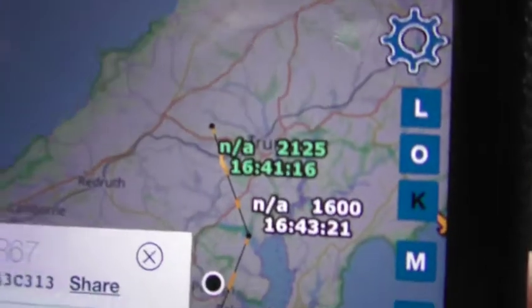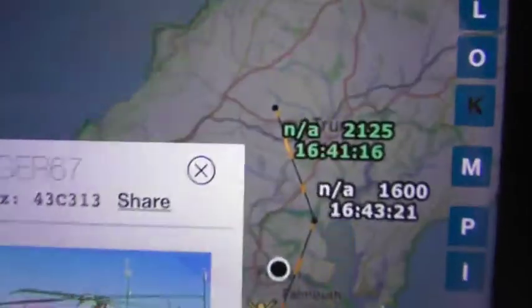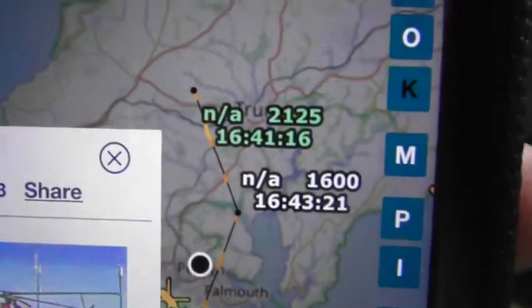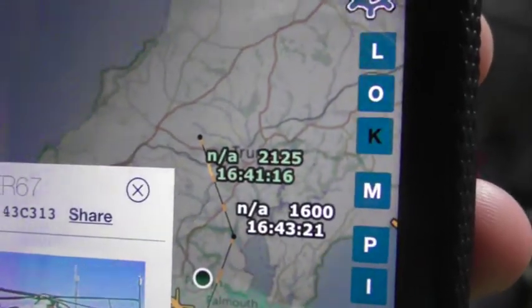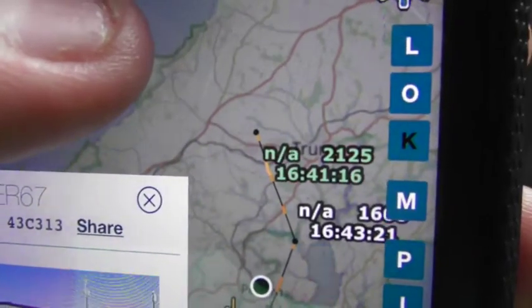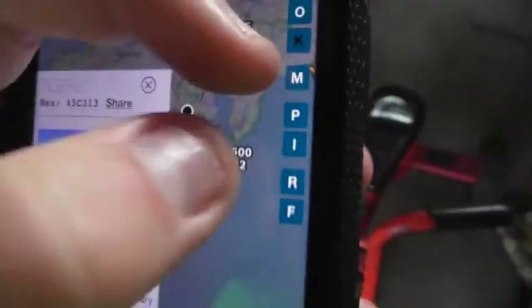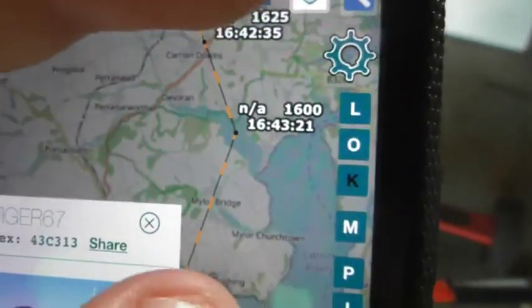As it looks as if this is where he's been training just at, hold on. Yeah, you see that this is where it took off at 4:41 PM, but it looks like it might have been training at Perranporth Bay, by the looks of it. I think this is where it might have been training over to, because it looks like it might have been training at Perranporth.